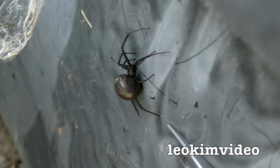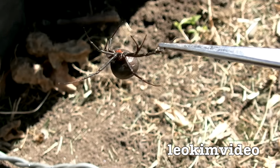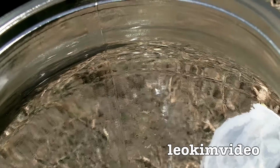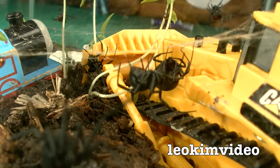I'll just grab this one here, just grab it by the leg. That's the way I tend to get them, and I'll put her into the jar. Look at that thing. Oh, that thing is massive and it's horrible looking. Ugh. Thomas isn't looking worried at all. You know why? Because he's seen it all before.